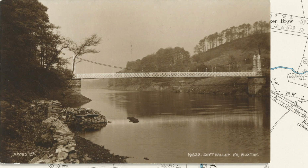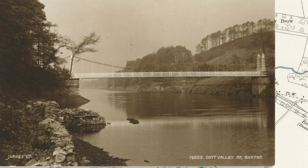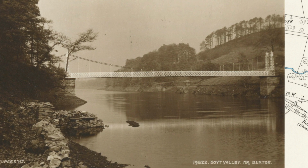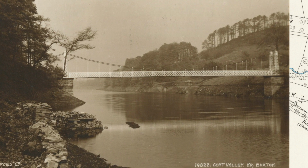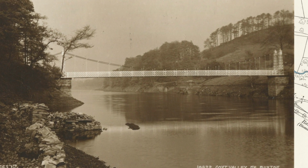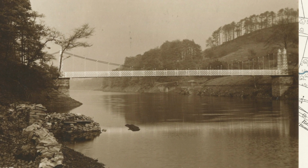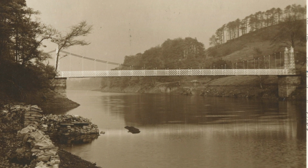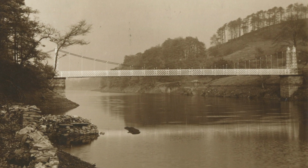But it attracted a fair amount of criticism, one writer in 1954 complaining, "Near the head of the reservoir, a steel suspension bridge, connecting, as it seems, no special place to anywhere else, spans the water. Erected in 1935 at a cost of well over £500, this bridge is scarcely used in the week."